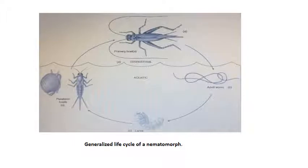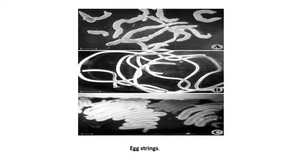Look at this picture showing the life cycle of nematomorph. This is a primary host and this is the adult worm, larva, and paratenic host, which may be a snail or an aquatic insect. And in this picture you can see the egg strings of Nematomorpha.